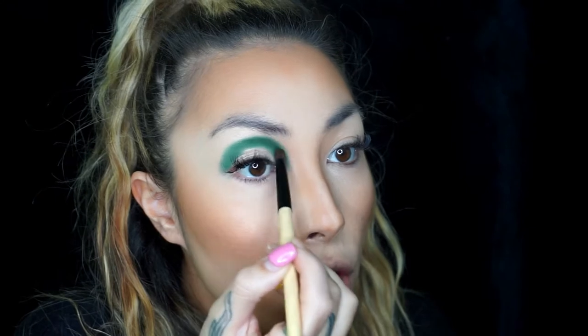Right, so it should look like this. It doesn't matter if it's messy underneath. We just want a nice dome shape up here more so. And then drag this colour underneath the lash line.